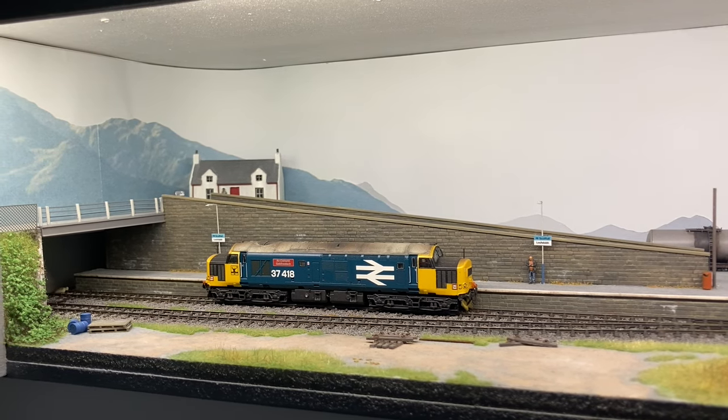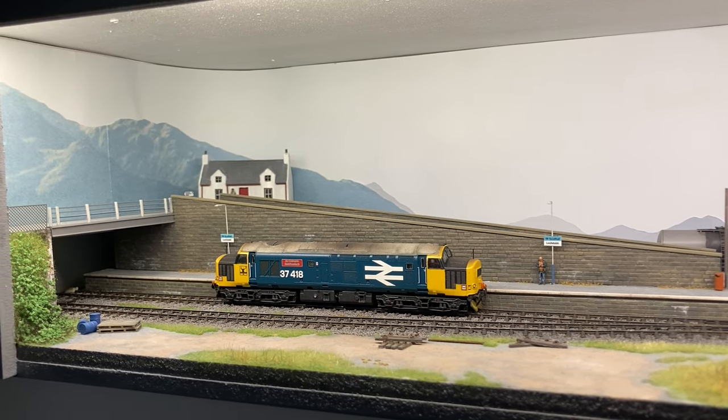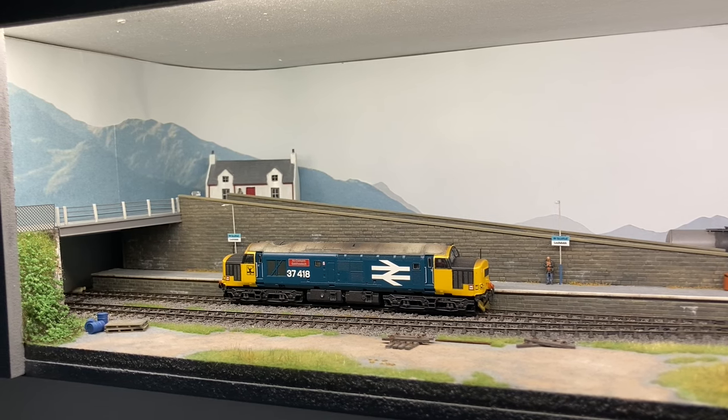At this end of the layout, you'll see a typical Scottish croft, and thanks to another fantastic modeller, Brian at Brayside Models, he sent me some dimensions and drawings to begin to work from for that building. And actually, I'll put a clip in later, you'll notice he himself is stood outside the door.